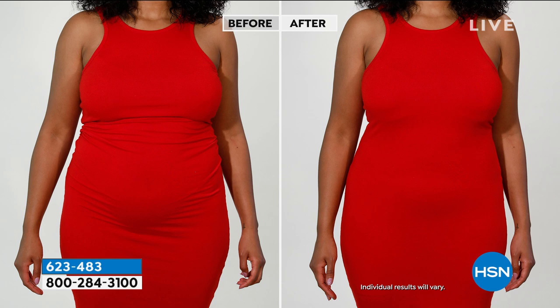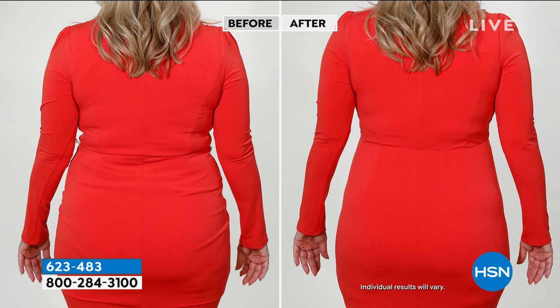Exactly. So these are the types of results that you're going to get the first time you put it on, ladies. This isn't like, I'm going to wait for 3 months to get results. This is instant. And it's the same dress that you already have.